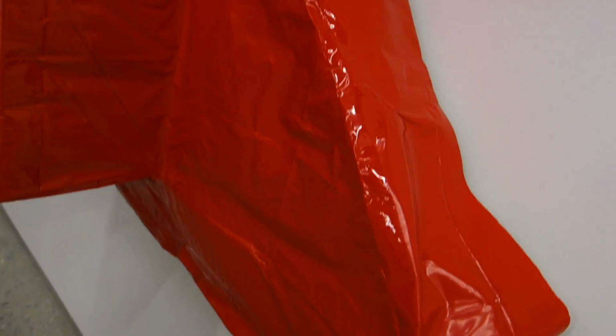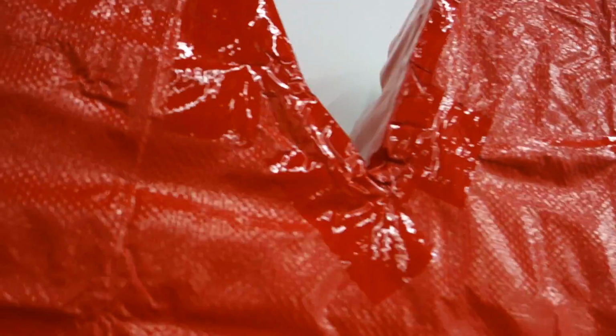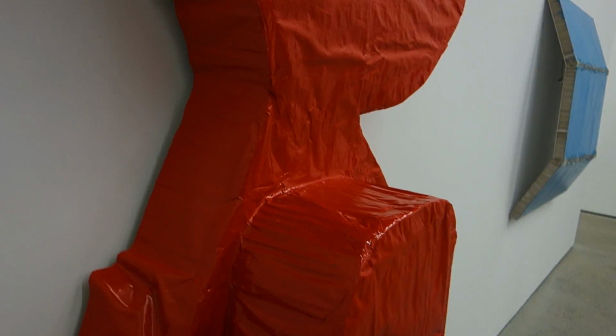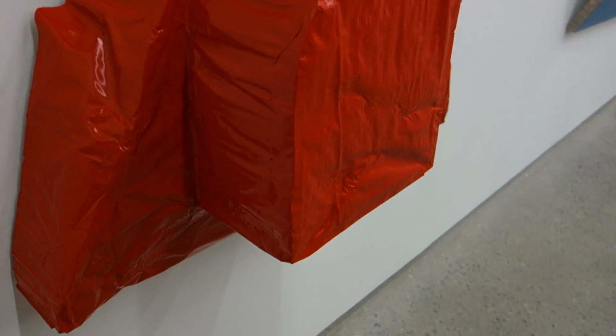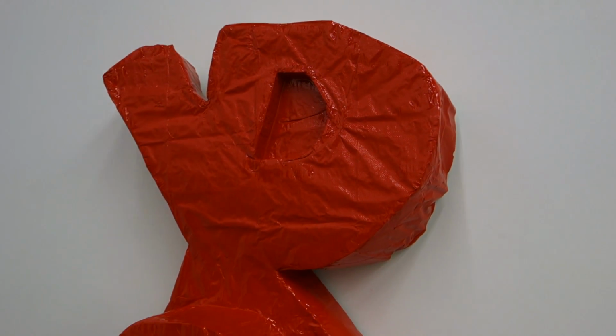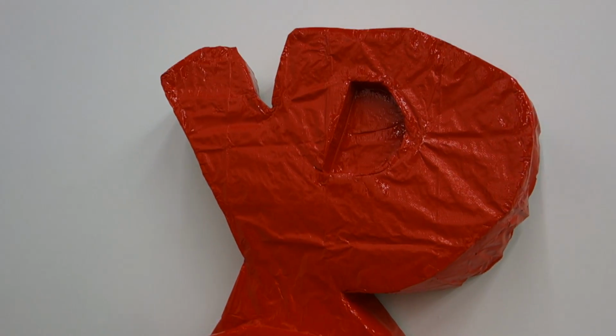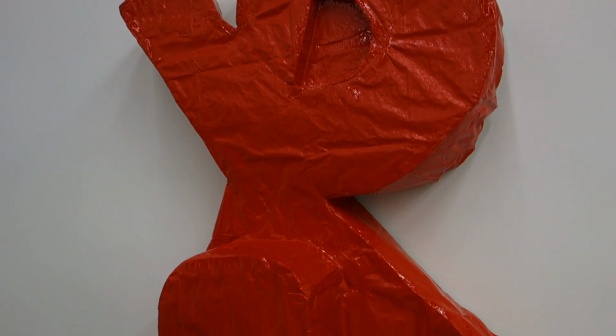Well, I was looking at some of the works in this show and I was wondering whether these were actual things that were fabricated from plastic tarps, or whether he had made the forms and then made a mold and cast them. And I kind of like this because it kind of looks like a face, but it also makes references to letters like R and a Y.